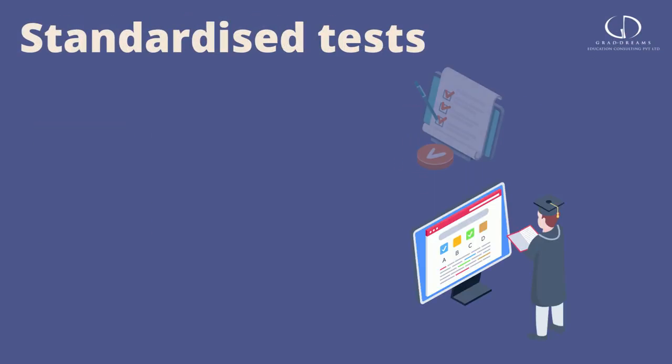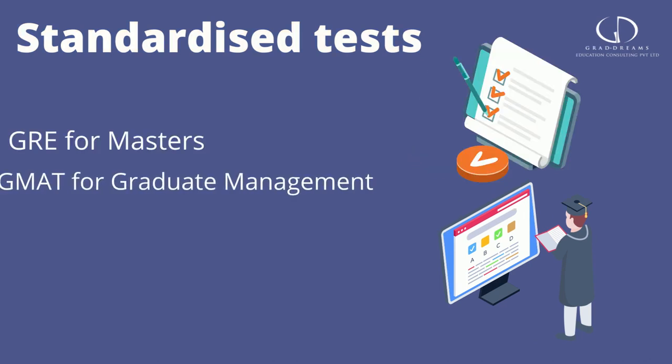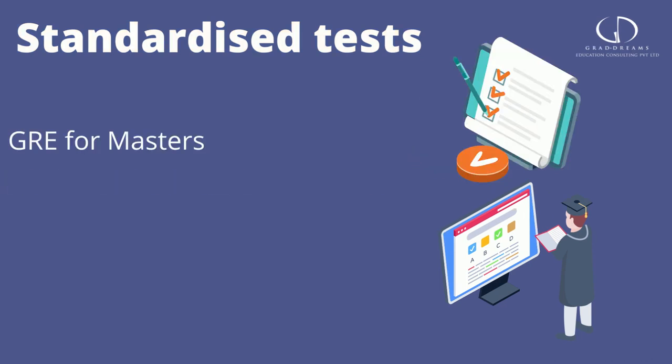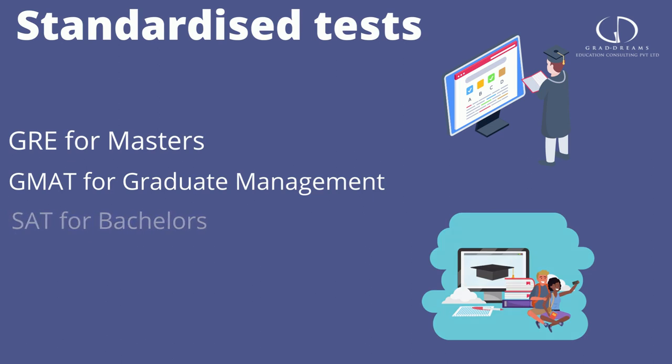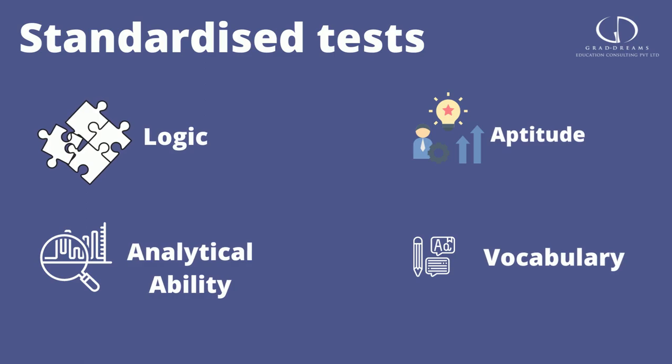Some universities require students to have a good score on the standardized tests like GRE for master's program, GMAT for business graduate programs, SAT for bachelor's program. Hence, work on improving your aptitude, logical, analytical reasoning, and vocabulary.